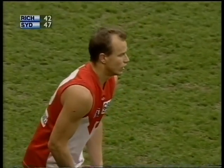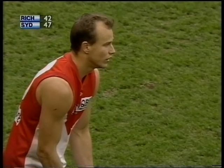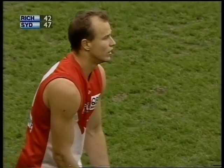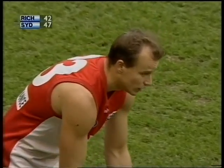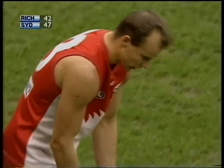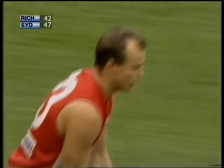Swans actually are almost desperate for a goal. They still lead, but Richmond have had all the momentum since quarter time. There's been nothing convincing about the Swans this quarter. No, Matthew Nix, 4 kicks and 2 marks this afternoon. Spent a lot of time on the bench already after an injury in the first 10 minutes of the game.